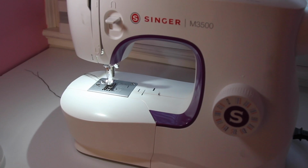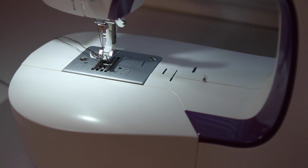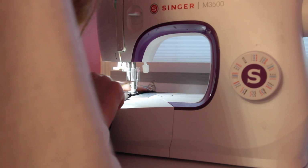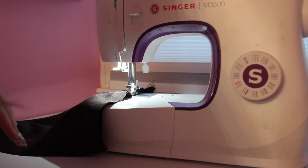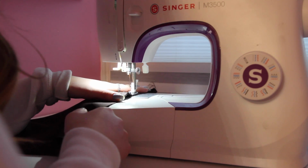In order to use my thread, I need the last item, a sewing machine. This machine is called the M3500 Singer, which is made in Vietnam. They use steel and brass for the hardware of the machine. As I mentioned, steel is from Minnesota, and the brass is from copper and zinc. Copper comes from the USA in Utah, and zinc is actually mined right in Canada.